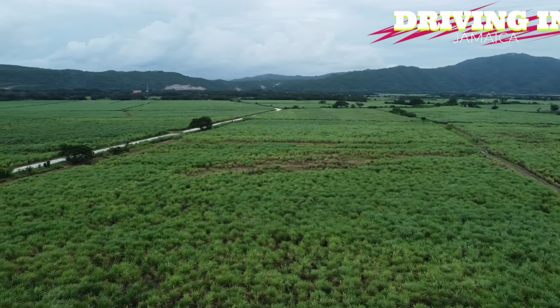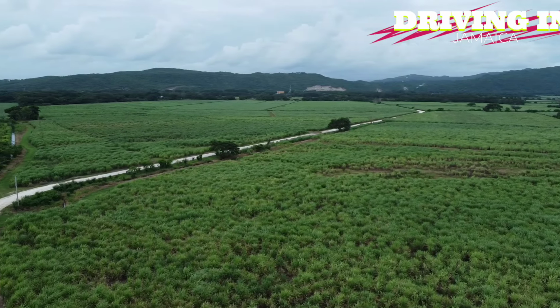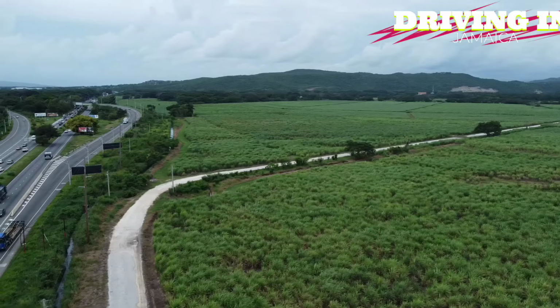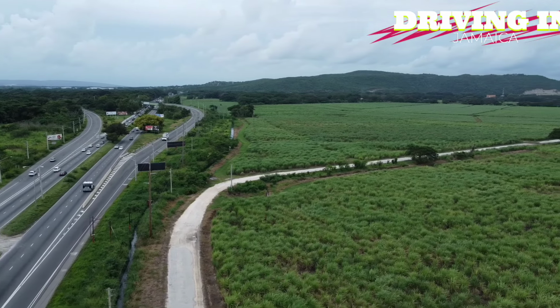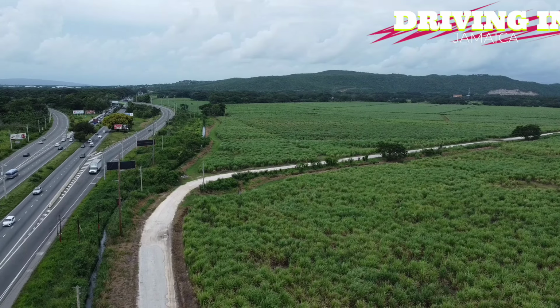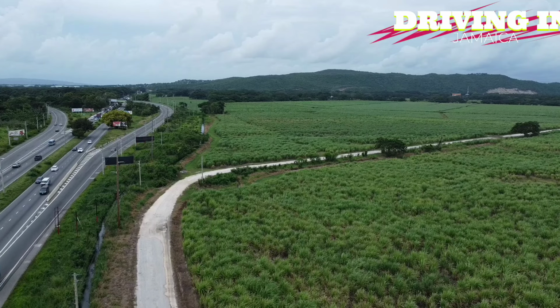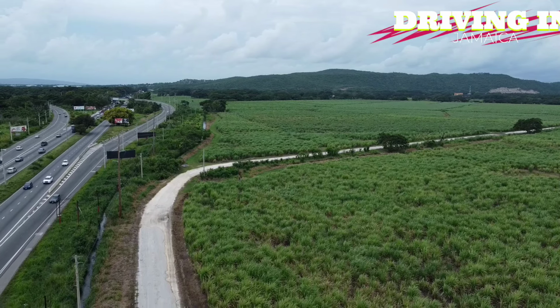Now the fifth mega development they have planned for Mandela Highway is from Spanish Town Road to the Portmore turnoff. Mandela Highway was expanded to 6 lanes. But from the Portmore turnoff to Twickenham Park, it's 4 lanes. So they plan to expand the road to 6 lanes.